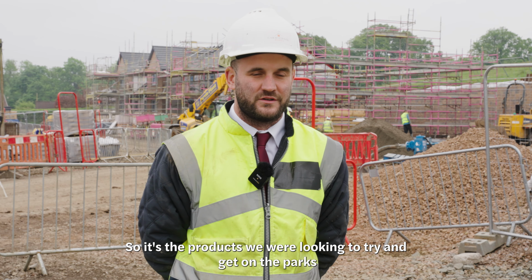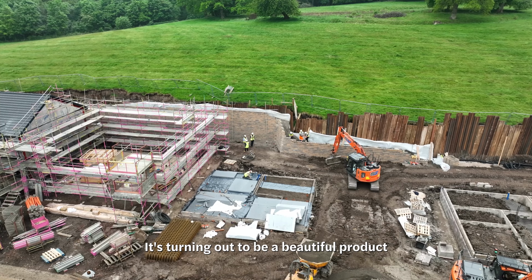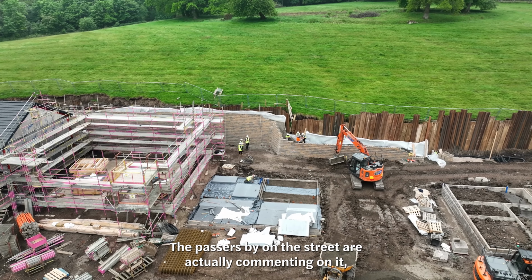It's a product we've been looking to try and get on the parks for quite some time now. You can probably see the standard we're building just now with Quiklay. It's turning out to be a beautiful product. The passers-by in the street are actually commenting on it, so it's good to see.